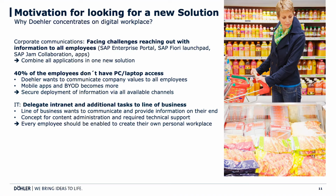So that's a good starting point. The next slide, looking for a new solution. As said before, we want to reach out to all employees and not only provide some very basic information, but also provide more information depending on how the users are authorized. You can see this later on. Based on how you log on to the portal, you will then see some information or some more information.